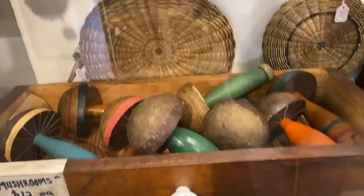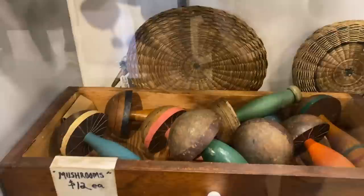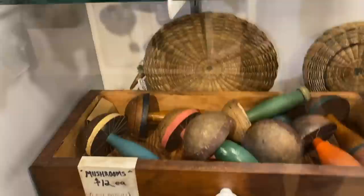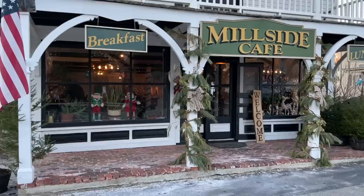Okay, comment if you want me to come back and get these, and I will run and get them all because I think they're marvelous. But you have to let me know for real if you want them. I can't imagine that anyone would tell me, no, don't. I think they're just too good. And if enough of you comment and say yes, I will come back and we'll get all of these. They're marvelous. Okay, so here is the lovely little cafe.